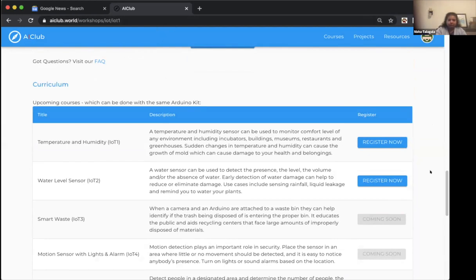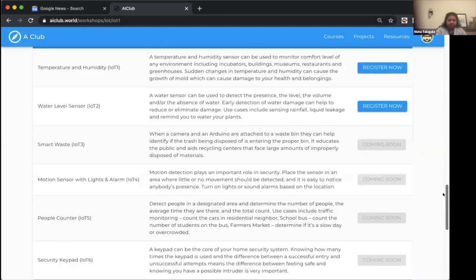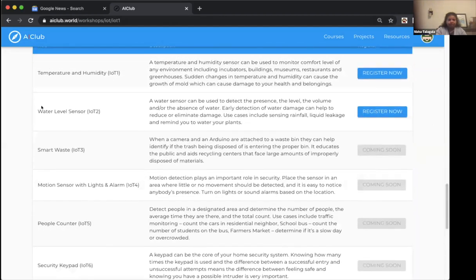So Matt, do you want to maybe comment on some of the additional use cases? The water level sensor use case is the one that we just demoed to you very quickly. There's also others about temperature and humidity. Matt, you want to say a minute or two about what these are that are coming soon?